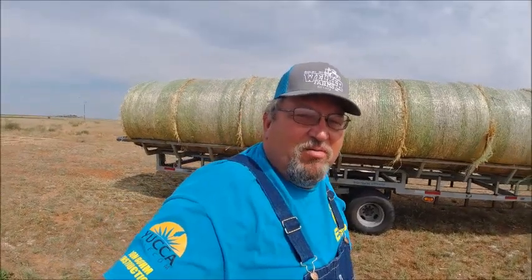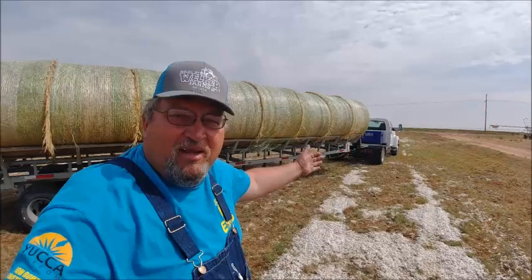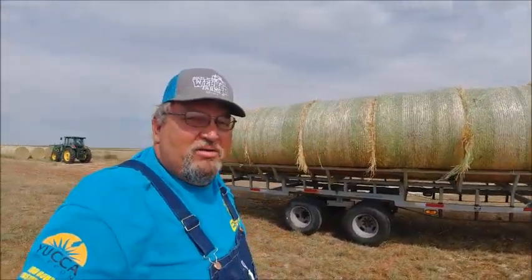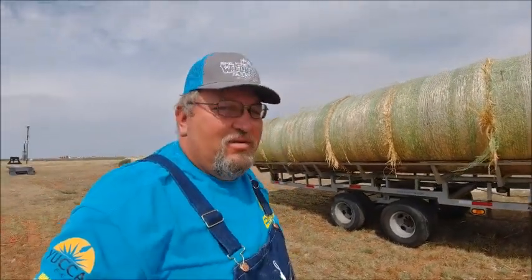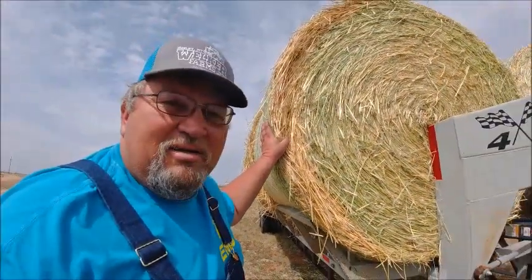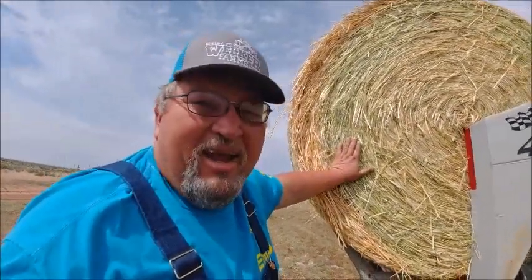Out in Texas, loading out a little load of hay to resell. There's little Jimmy, and there's the trailer. Got 20 round bales of rye on, and it looks like pretty good hay. It's a little coarse, not like wheat. It's kind of like triticale, but maybe even a little bit coarser, but it looks like good hay. I already sold a trailer load.